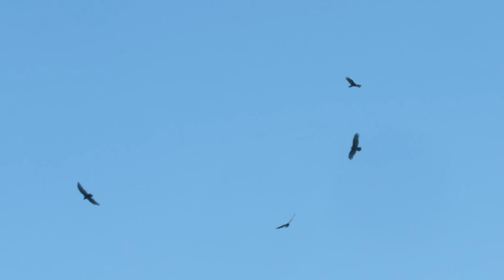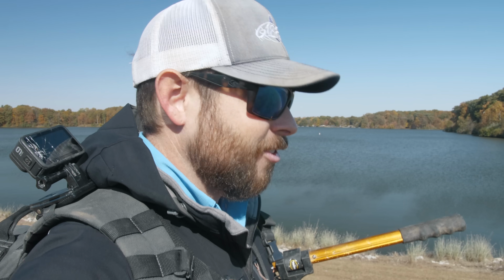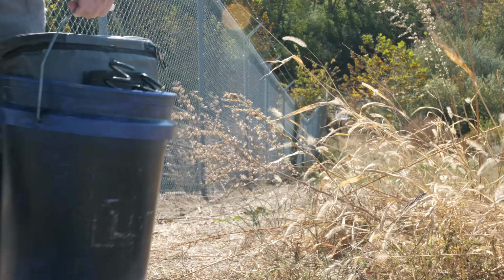I'm coming up to the spillway now, and there are a ton of turkey vultures circling the spillway. Last time I saw that, I found thousands of dead fish. I am hoping that's not the case for today, but it is not looking good at all. We're about to find out.